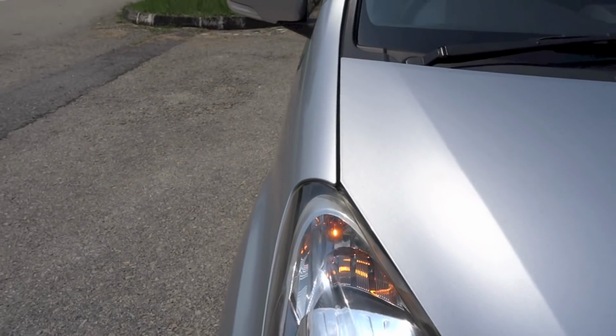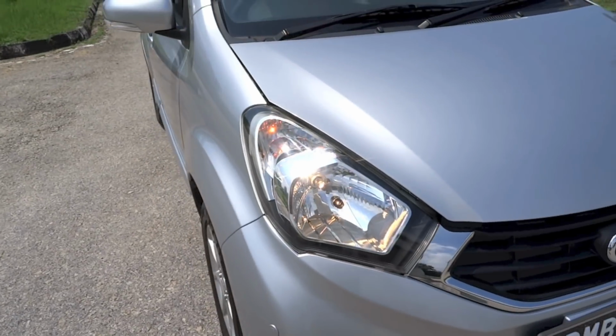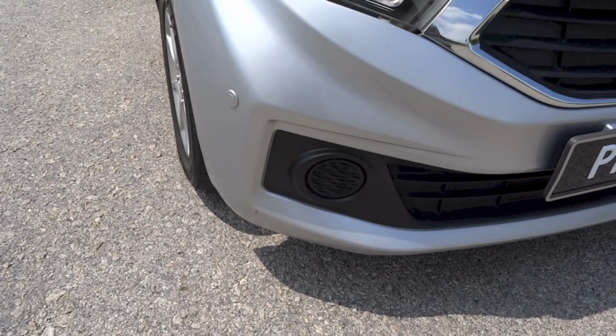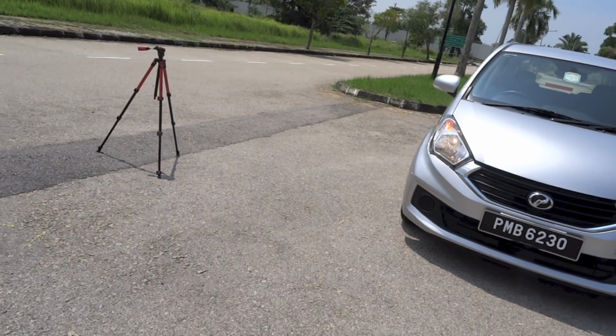The second generation Myvi made its debut in June 2011. It took over the role as Malaysia's best-selling car from the first Myvi, a role it had for 3 years before the Perodua Axia eventually captured the title from 2014 onwards.